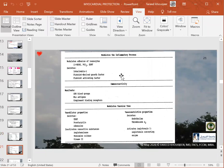Very important concept nowadays in the corona business. They talk about the microcirculation thrombosis and the injury to the endothelium. Modulating of the inflammatory process, also there are manifestations of immunoreactivity, including the blood grouping, and the molecular vascular tone, which may be related to nitric oxide. This slide may have been written before that time.